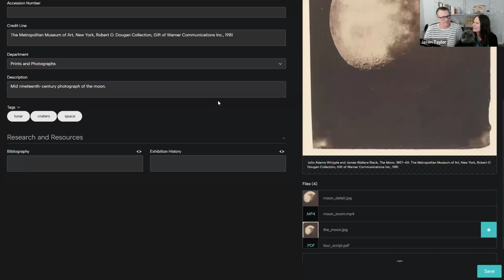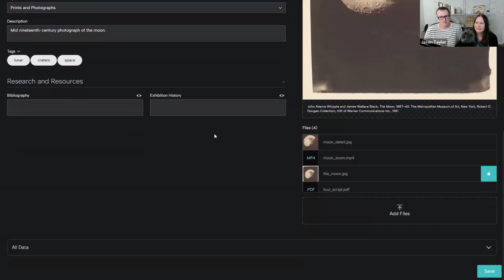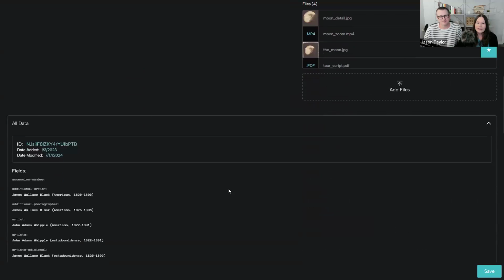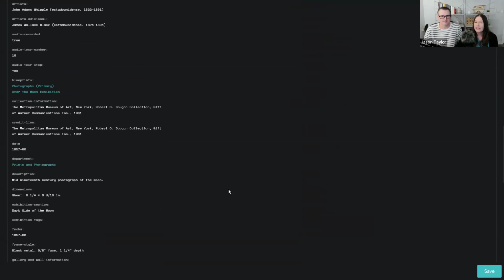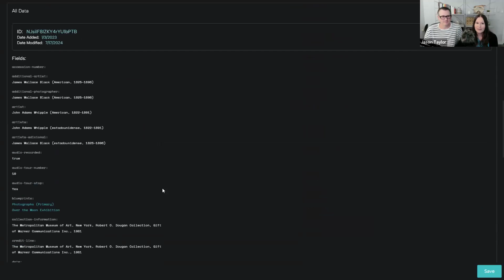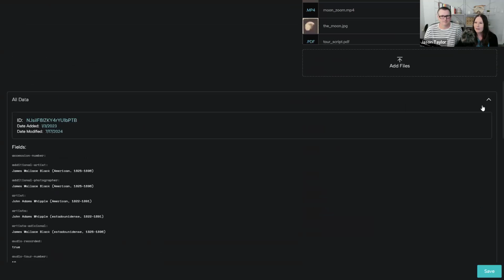All right, so let's say that you have entered data in a few different blueprints and you can't remember exactly which one it was and you're looking for one bit of information. You can always go down to the All Data section. This is for any object, and you can open it up and you can see all of the data that you've ever entered for an object across blueprints. It's alphabetical, so that just helps you find what you need very quickly.